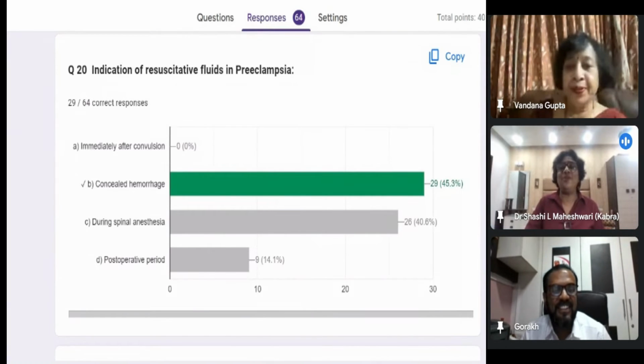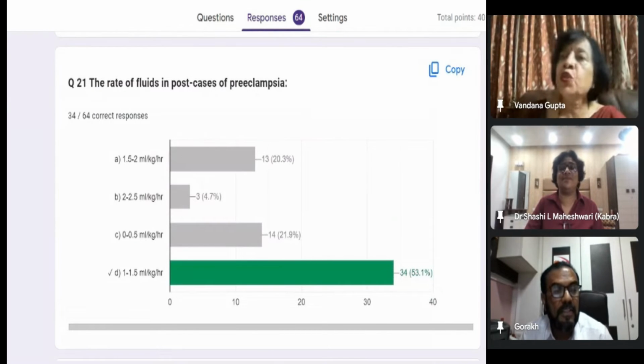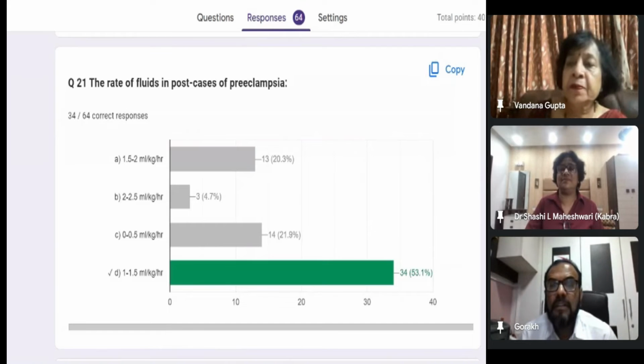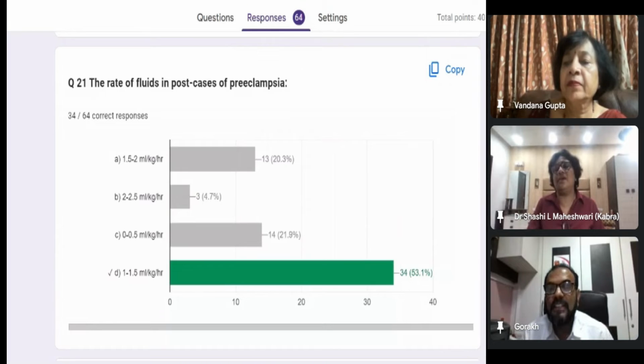Why not under spinal anesthesia? I'm just asking why not under spinal anesthesia? Because we know that the compartments are constricted, but generally they do. Although we are giving epidural, that is the favored anesthesia of choice. No, they were not discussing anesthesia, we were discussing IV fluids. I just wanted to know because it's there in the option and 40% have ticked that.